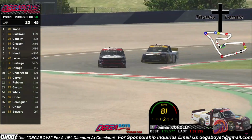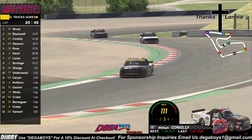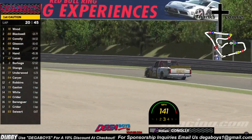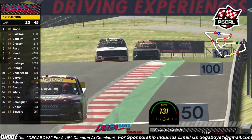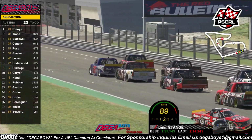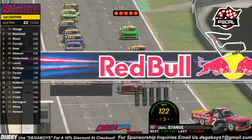Turn 5 now as they come through 6. The 88 still keeping it straight, and the yellow flag does come out. The 88's going to hold on to that P2 position. William Connolly, P3, Ben Gleason, P4, Ryan Rose rolling up in that P5 position. Matthew Wood trying to get another win here in Austria, but Chris Stange out front right now.